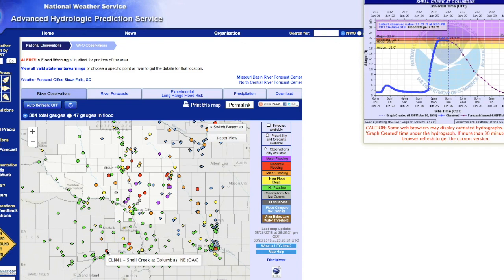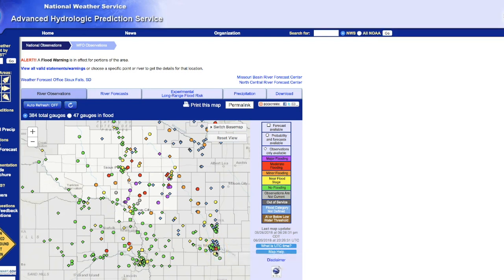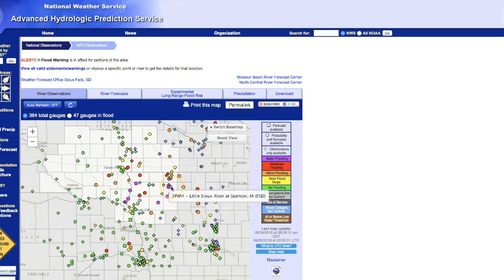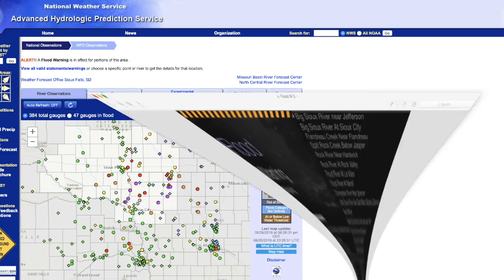Shell Creek at Columbus, Nebraska. That one's very close to a record within just a few inches. You can see that's gone up in the last 24 hours, 20 feet. Unbelievable. And it's just now cresting. This one over here near Des Moines, not in record territory, but moderate flooding. East Fork, Des Moines, moderate. It's more towards the west, western Iowa, into southern South Dakota and Nebraska. So big flood warnings out right now.